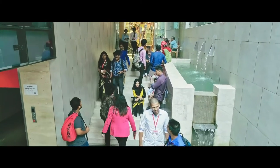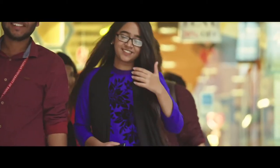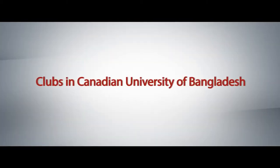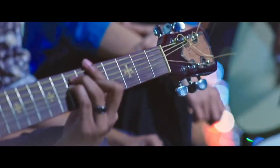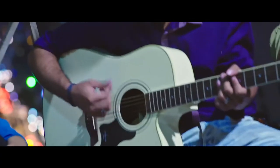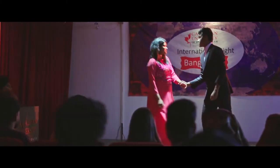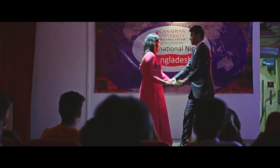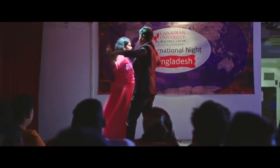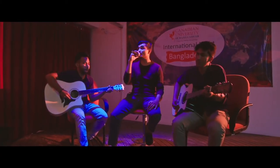Supporting the methods of applied knowledge, this university provides students the opportunity to participate in different active clubs. This proactive campus environment inspires students to explore diversified roles through their activities, enabling them to find and strengthen their individual talents and nurture lasting friendships.